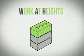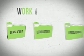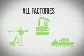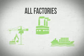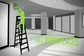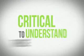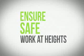The Workplace Safety and Health Work at Heights Regulations, enacted on 1st of May 2013, consolidates work at heights requirements residing in different parts of our legislation for easy reference. The new law from its enactment initially applies to all factories as defined under the Workplace Safety and Health Act of 2006. On and after 1st of May 2014, the coverage will extend to all workplaces. Hence, it is critical to understand these requirements to help ensure safe working at heights in the workplace.